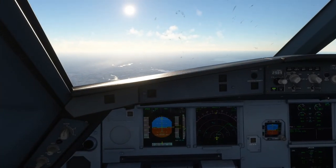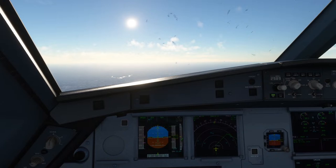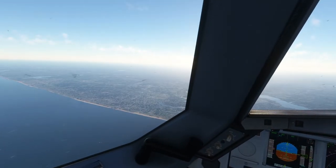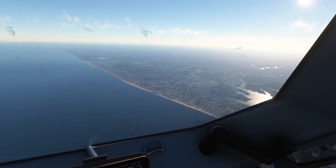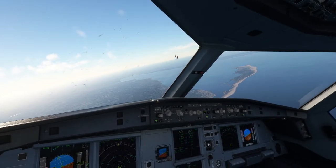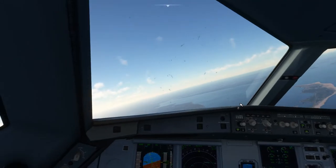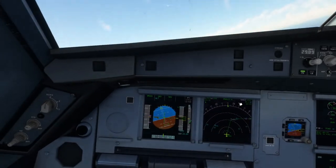How are we doing? 8,300 feet and slowly descending. There's a ship down there. It's a coaster, I think, isn't it? It's making its way along. Okay, we're now turning towards the turn over the bay, so we'll be flying out that way and then turning in over the city. So it's coming down through.